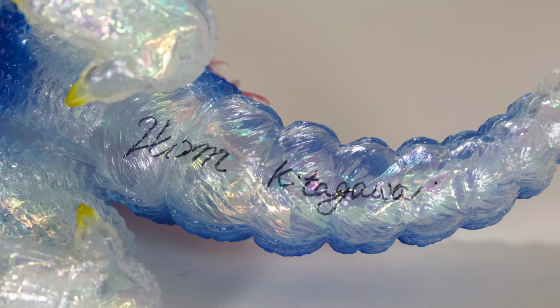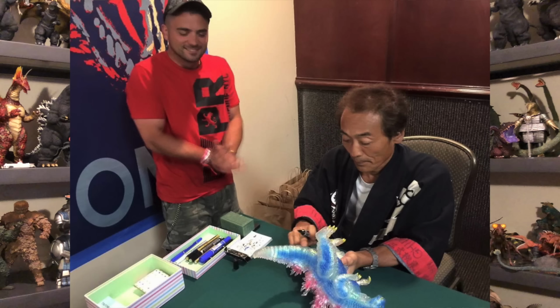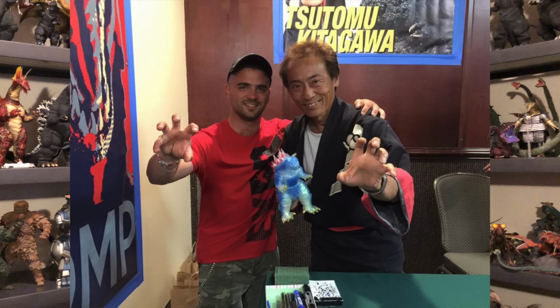Then he asked somebody else that has it if they would be willing to sell theirs, and he offered $1,500. No! But, I mean, I'm not selling mine. Not to mention, mine is signed by Tomatsu Kitagawa, who's the suit actor in this. I had this signed at, I think, Monster Mania in New Jersey, August of 2015. Literally a month after I won the damn thing. I was like, it's the perfect figure to get signed. There's only 10 of them, and now it's signed by the suit actor.